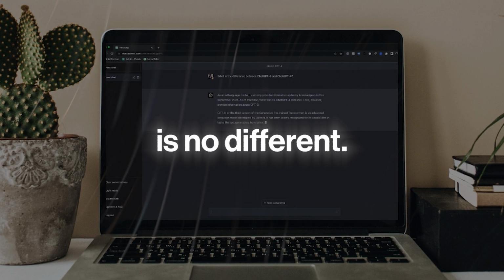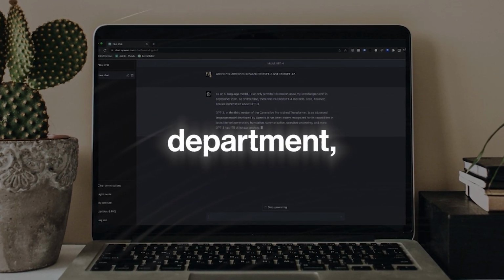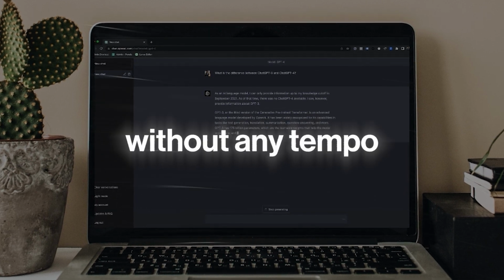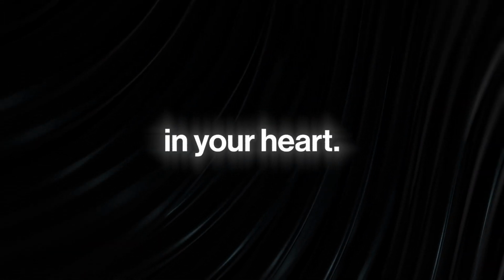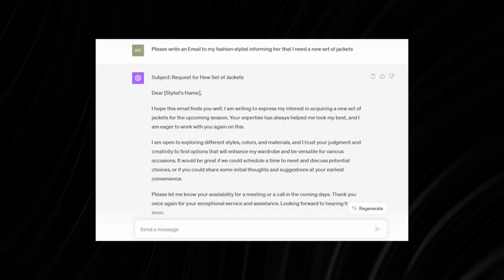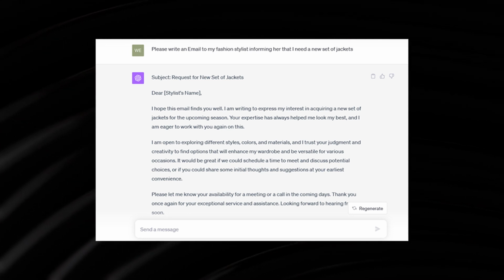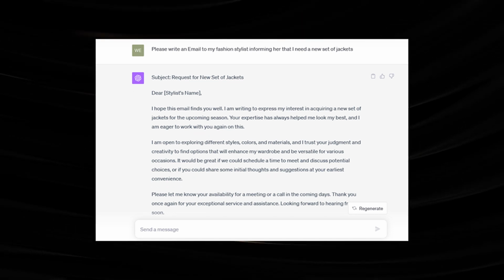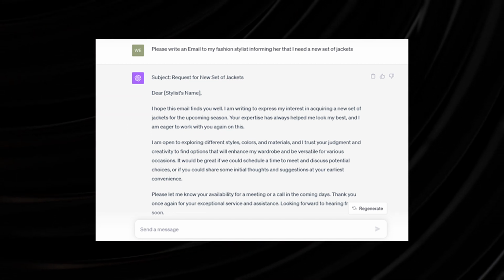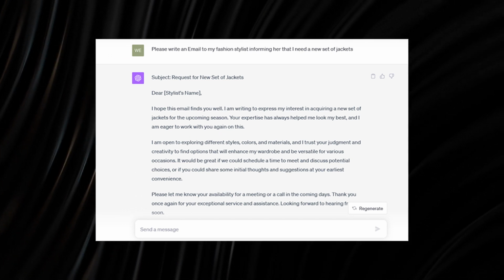ChatGPT is no different. If you simply toss a command its way, without giving it a nudge in the tone department, it's like handing a musician sheet music without any tempo or emotion markings. They'll play, sure, but it may not be the melody you had in your heart. For instance, let's say you ask, please write an email to my fashion stylist informing her that I need a new set of jackets. Sounds nice, right? But without specifying a tone, ChatGPT might take you on a dry, textbook-style journey. It's not ChatGPT's fault though. It's just playing the default tune.